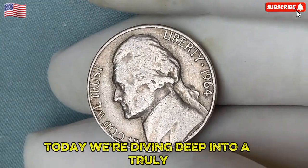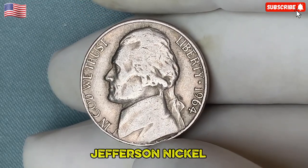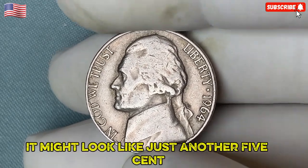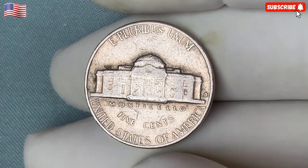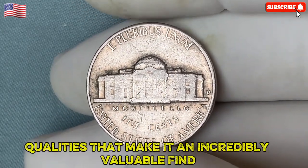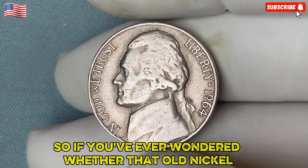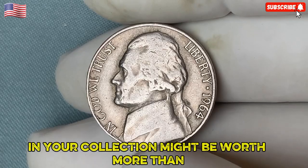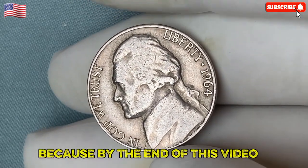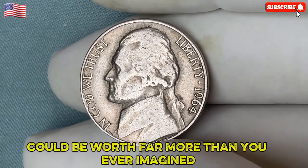Today, we're diving deep into a truly remarkable piece of American numismatic history, the 1964 Jefferson nickel with a mint mark. At first glance, it might look like just another 5-cent coin from the 1960s, but don't be fooled. This coin holds secrets and unique qualities that make it an incredibly valuable find for collectors around the world. So, if you've ever wondered whether that old nickel in your collection might be worth more than face value, you're in for a treat. Stay tuned because by the end of this video, you'll discover why this 1964 Jefferson nickel could be worth far more than you ever imagined.